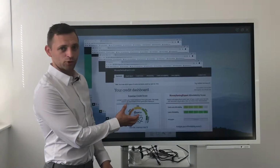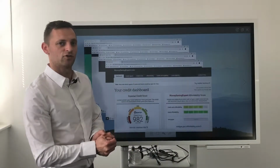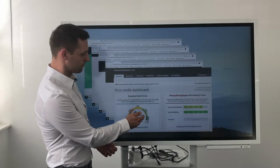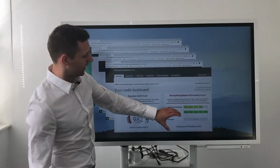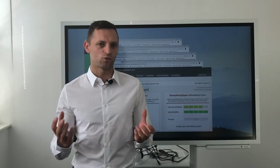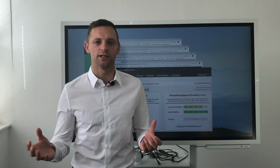So it brings up your dashboard, and it's a really nice oversight. It shows you what your credit is looking like as an overview. Again, it gives you a score out of 999, ranging from very poor to excellent. That's the first part to understand on there. In the right hand side, it tells you about affordability. So that gives you the likelihood of being accepted for certain credit. So that gives you an oversight of how to download your credit file and which one is best to use. Best of all, it's free of charge, gives you all the information you need.